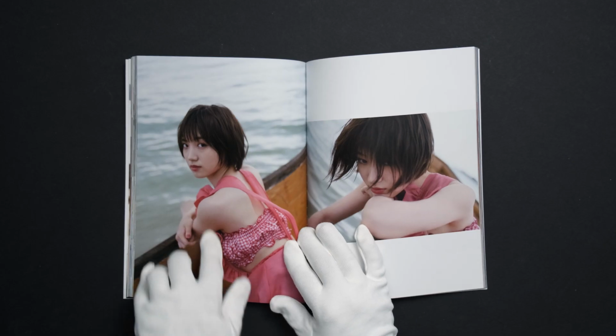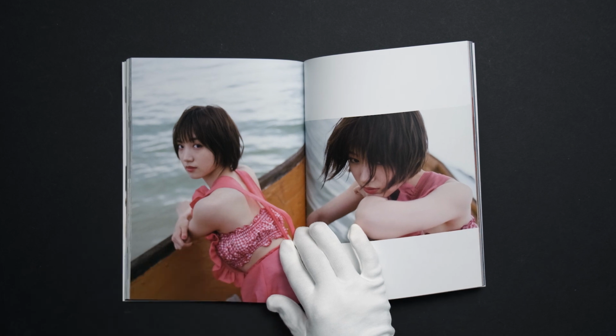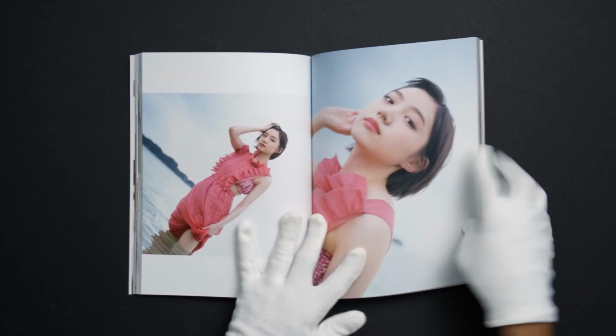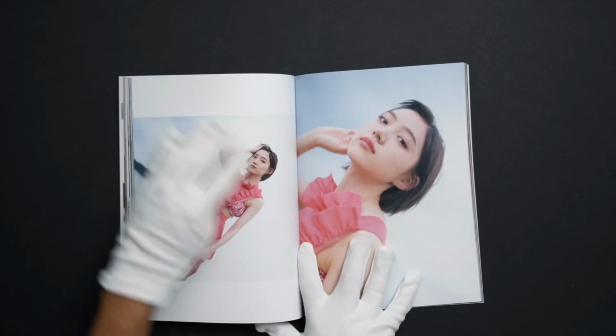Looking back, looking over what seems to be like a boat. If she was wearing something maybe blue to match it, but I kind of like that it's pink and it kind of stands out a little bit. Like in the beginning I was thinking maybe it should be a little darker blue, a little bit more moody, but I feel like this actually fits along with it. Then we have the return of the Dutch angles where you have to turn the photo book like this in order to see what's going on.